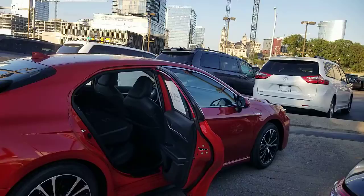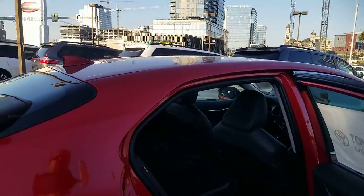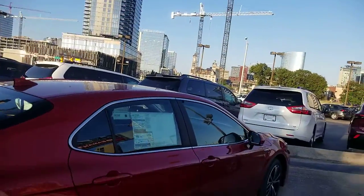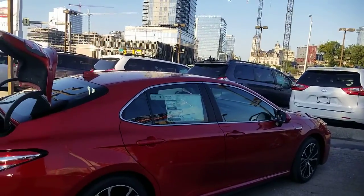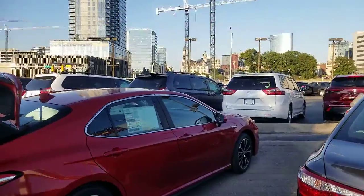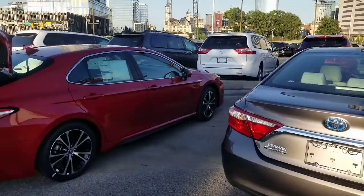So definitely check out the new Camry. It's also available in all-wheel drive now, which hasn't been done in a while. It's been probably 20 years since they've done that. It used to be available, then it was no longer available, but until now. They had discontinued it, and they brought it back. So definitely check that out.